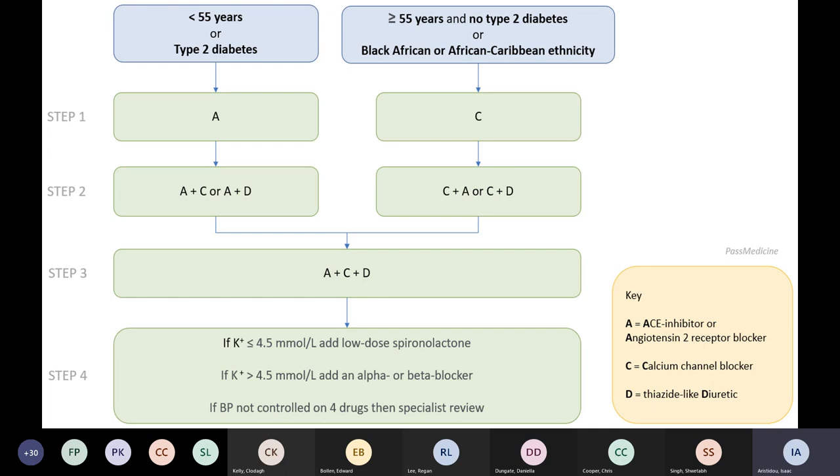I don't know the exact guidance on this. I guess in an SBA, there wouldn't be overlapping options. It would be a bit more clear cut. But as I mentioned already, for patients of Black African or Afro-Caribbean origin taking a calcium channel blocker for hypertension, if they do require a second agent, then you would consider an ARB in preference to an ACE inhibitor, and a thiazide-like diuretic. So it can either be A plus C, so ACE inhibitor or ARB plus calcium channel blocker, or ACE inhibitor or ARB and thiazide-like diuretic, or you can see it for yourself. I don't need to read these out, but they're the combinations.